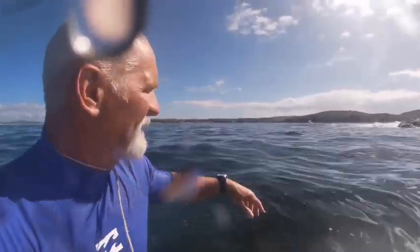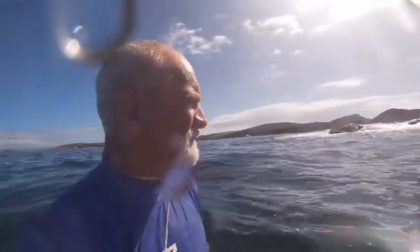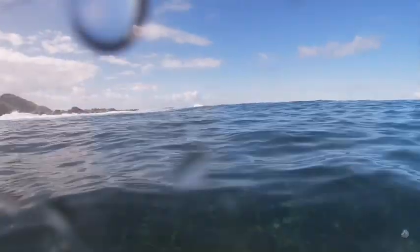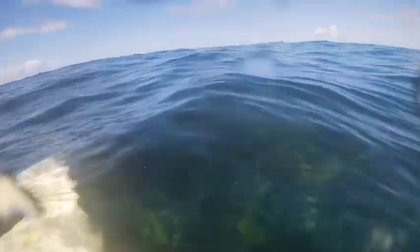There's the boat back there, about 100 metres away. Anyway, let's get into it, see if we can get away with having film it. I'll show you around the underwater here what it looks like where I'm sitting.